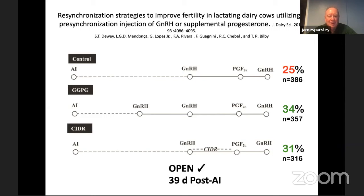Trying to remember what the number was at this point, but the top line was an Ovsynch control. And then they had a GGPG in which they did basically the same thing as the Fricke study, the Glaucio Lopez study, where they did their open check at 39 days post AI, all the way through. So you can see the conception rates there, pretty favorable.